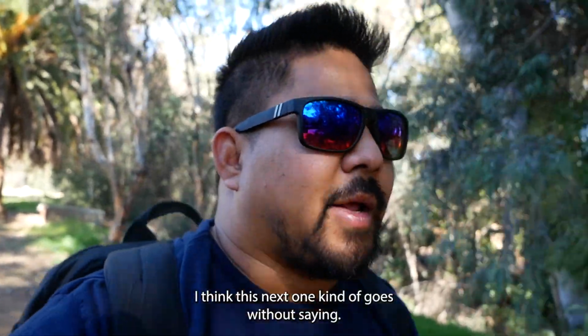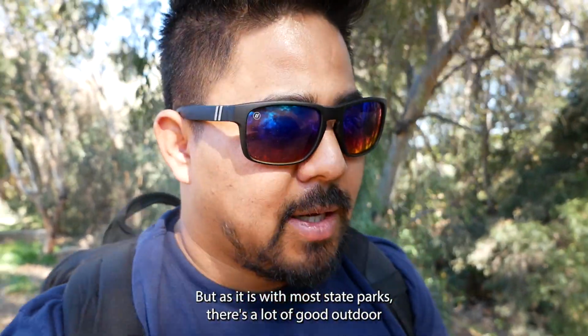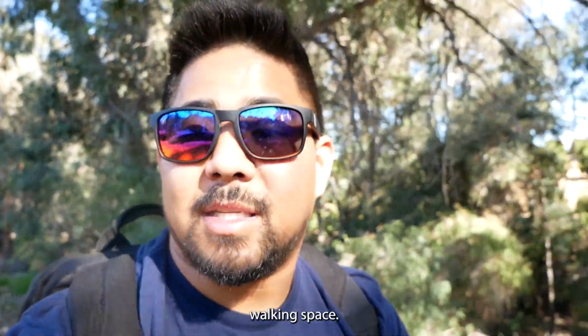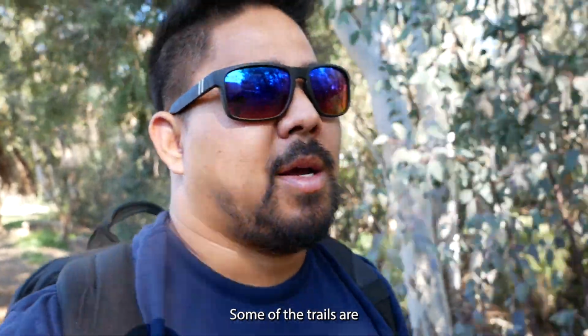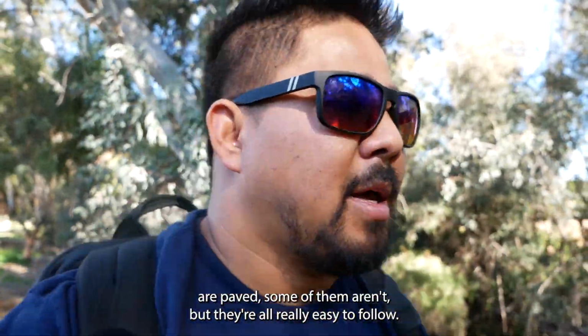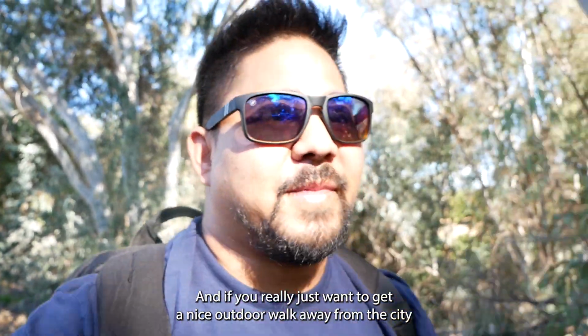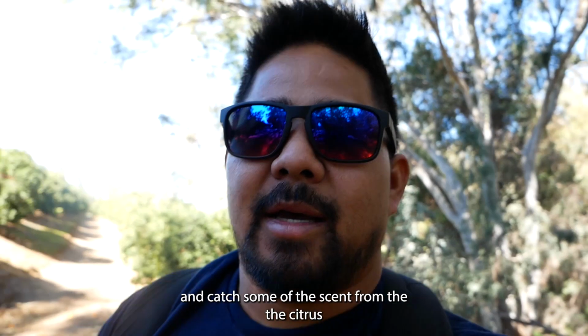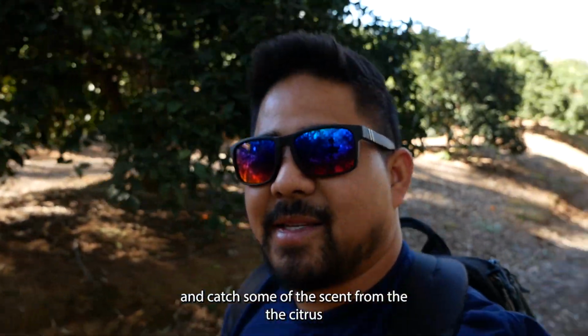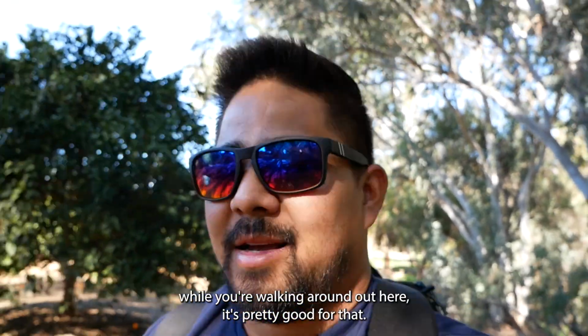I think this next one kind of goes without saying, but as it is with most state parks, there's a lot of good outdoor walking space. Some of the trails are paved, some of them aren't, but they're all really easy to follow. And if you really just want to get a nice outdoor walk away from the city and catch some of the scent from the citrus while you're walking around out here, it's pretty good for that.